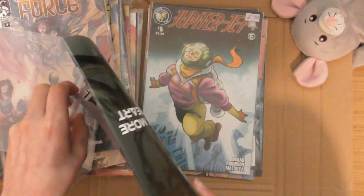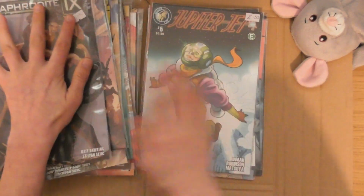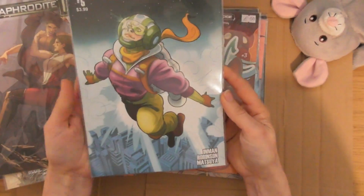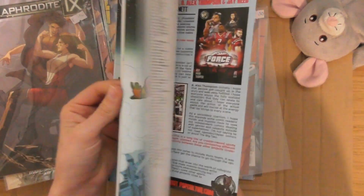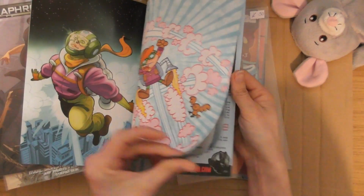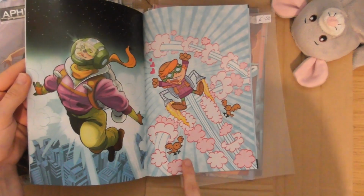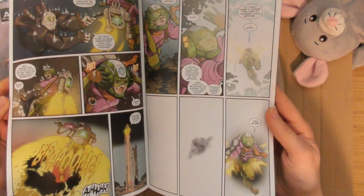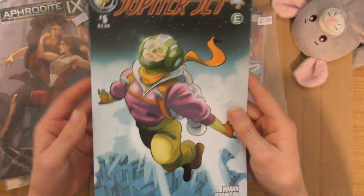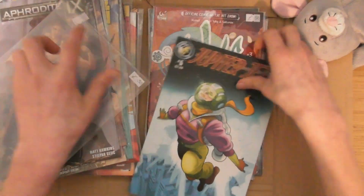Now this one here, it was a bit of a mistake. So I got this one out of the box and I put it to the side because I sort of liked it, but I didn't realise I bought it. So I'm glad I did now, because it's got coolness at the back, look. I wonder if that's a variant cover. I'm not really in love with this character, but something pulled me to it, I suppose.